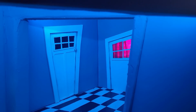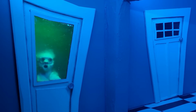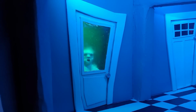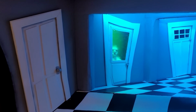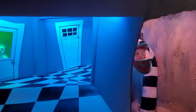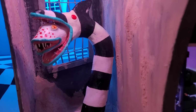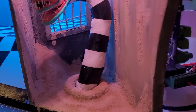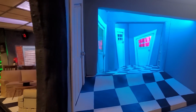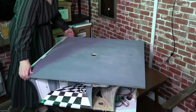This is the hallway that the Maitlands walk down as they're trying to figure out where they need to go in the netherworld to get help. And we do have a spooky guest peeking through one of the windows. This hallway also contained a door that looked like a jail cell, so I decided to add a sandworm in this area. There will be another area in the base that has more sandworms, but I just couldn't help myself with this opportunity. And as you can see, there is one little section that houses the lighting, and that is going to be my hub for all of the wires to control the entire project.